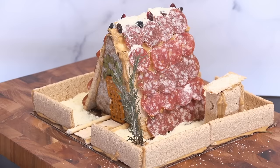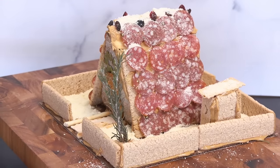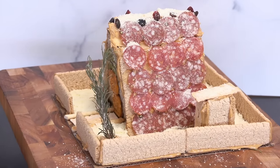Okay, wait, but that's it. Well, we have to wait until it gets back to the front again. Yeah, it's got to do the full spin.